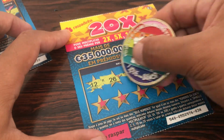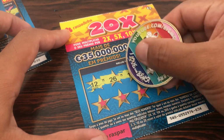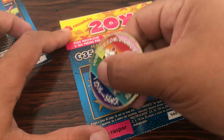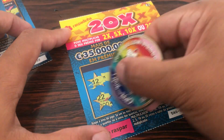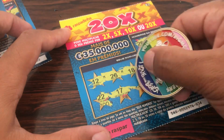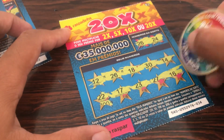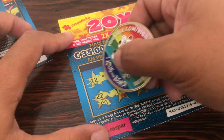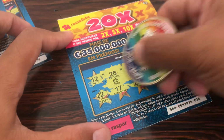20 size, 18, 30, 14, 22, 17, 23, 27, this size. So I found a matching number, 20 size. It's 5 euro. It's M, guys, 5 euro.